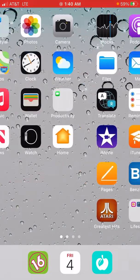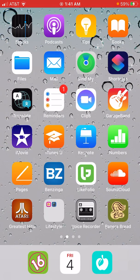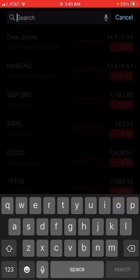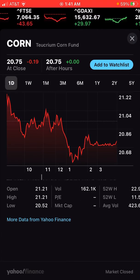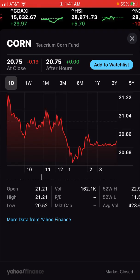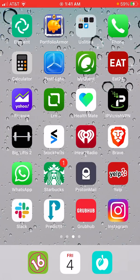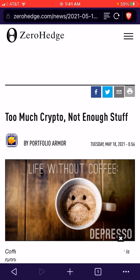Coincidentally, one of the top 10 names for Portfolio Armor on Thursday wasn't that one, but it was another corn-related name, specifically the Teucrium Corn Fund. Apologies if we're not pronouncing it correctly. But this exchange-traded product, which tracks the price of corn, is consistent with a theme that we've written on in the past on Zero Hedge and elsewhere, which is essentially there's been too much crypto recently and not enough stuff.